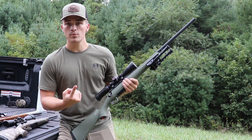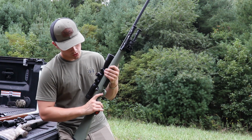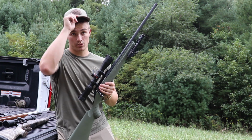So it doesn't come with an optic when you buy it, so you will have to put an optic on it, but it comes with an adjustable trigger, which is real nice. So it goes, I think it goes down to 3 and up to 5, but I'm sure somebody will correct me on that.